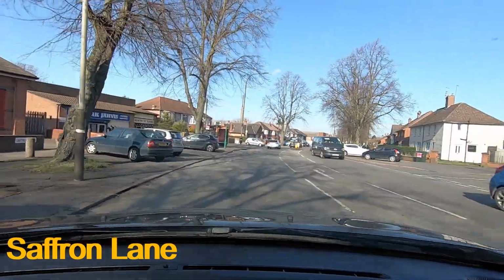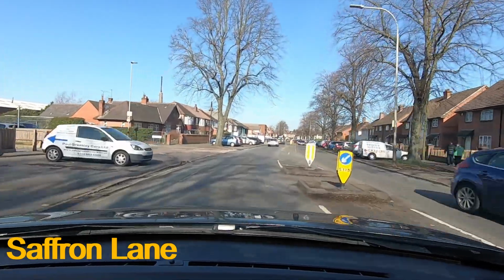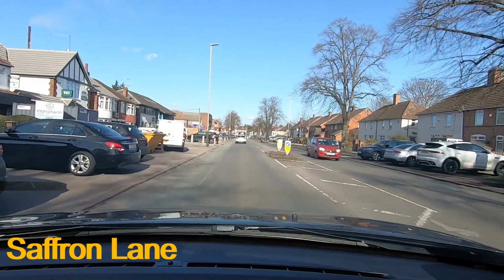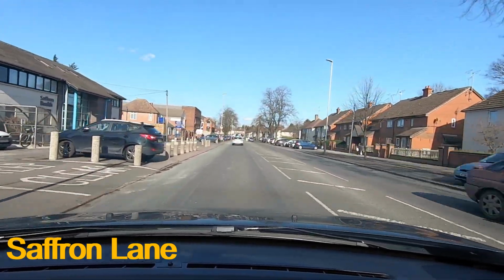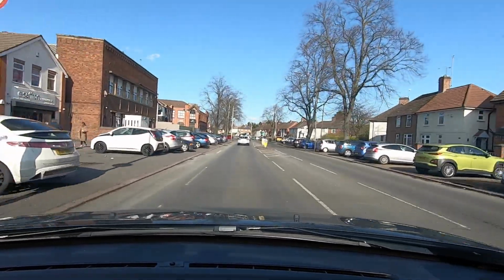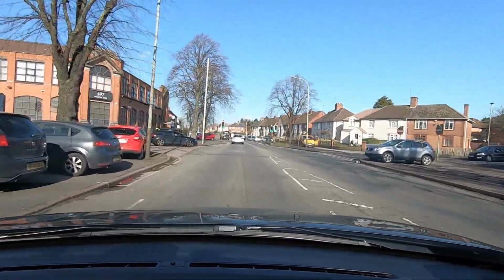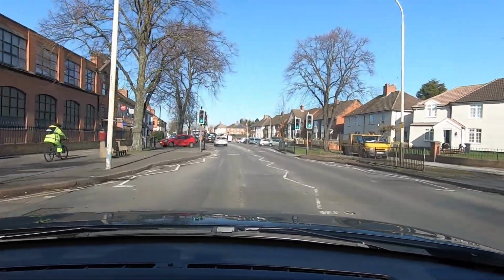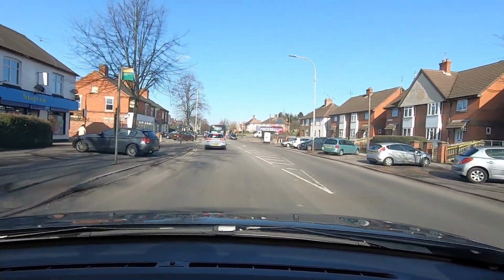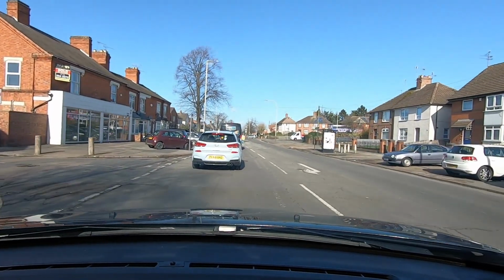As we come on to Saffron Lane, we're going to take the third right, so that's going to be quite soon here. We're past the first one. Take the third road on the right off of Saffron Lane. We're coming up to the second one here now. That's actually a no entry, can't go down that one. That's a guideway, and we're going to turn right now here, and that's going to take us into Fairfield Way, or Fairfield Drive.